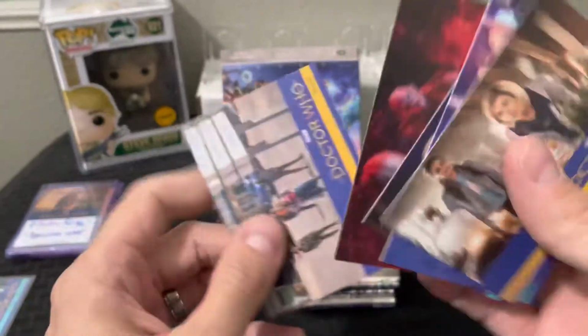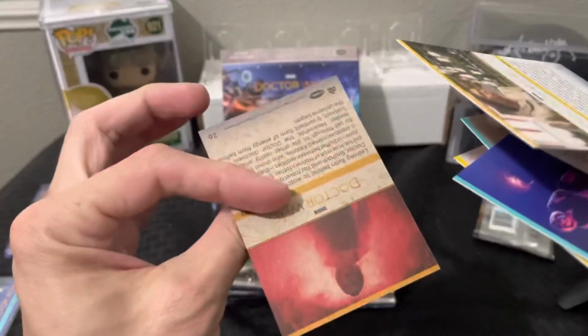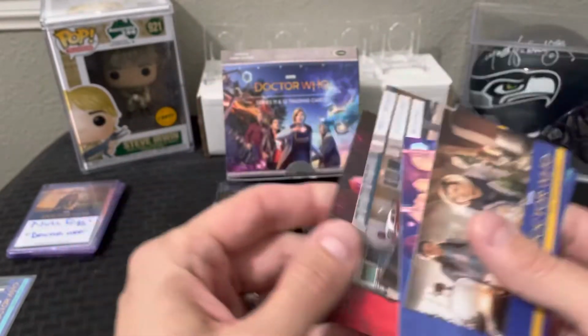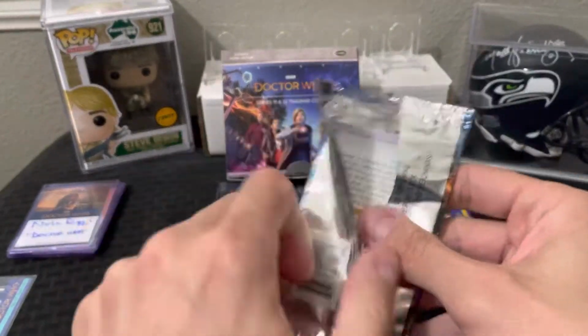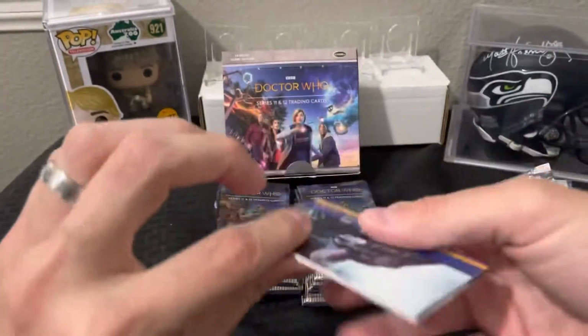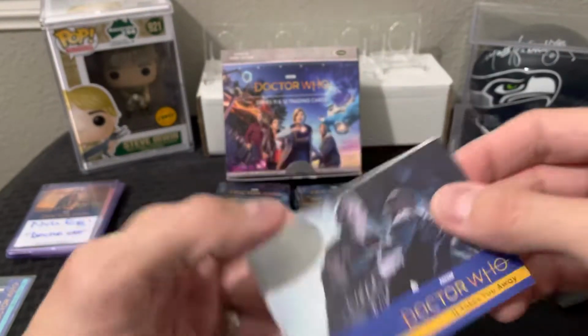And that's it. Oh, and there looks like there's some that have an old school feel to them. I don't know if it's a parallel or not. I guess I'd have to look. But I'll do my best not to jack up, because sometimes these packs that Rittenhouse makes are tough to open, and then they can end up bending the corners. So let's hope we don't have that happen.